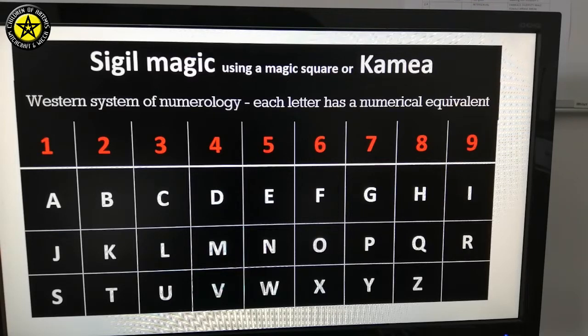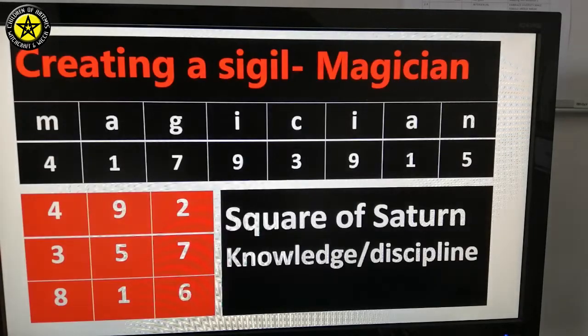use the idea of a magician for our sigil. Most people want to become better or more proficient magicians, so we're going to use a very simple example so that you can get the hang of it, see how it works. So our sigil is going to be the magician, and so if we put the word magician there and put the number value under each letter, you'll see it goes 41793915. So because to become a proficient magician will involve gaining knowledge and using discipline, we're going to use the square of Saturn, and that's the red box there.